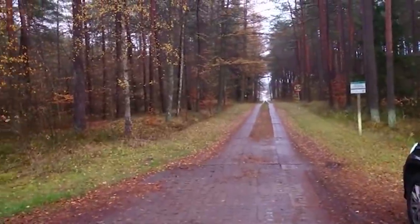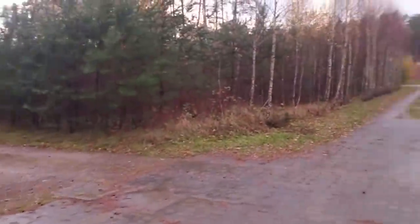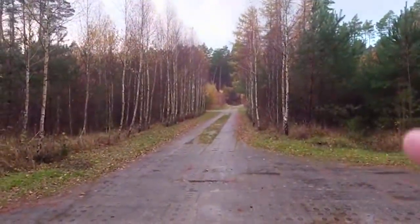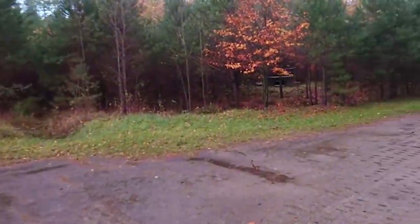All right, guys, I'm in Poland. Down there is where the barracks were for like 500 men. This is like a four-way intersection. But going back there is the bunker that stored the warheads that were aimed at Denmark, Holland, and Germany during the Cold War. But I can't pass this up.